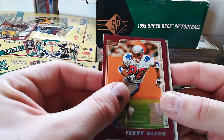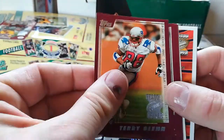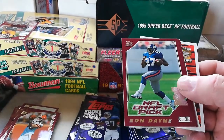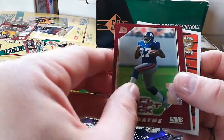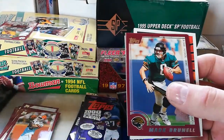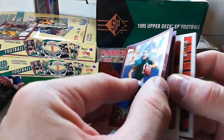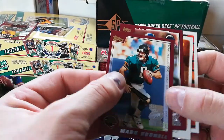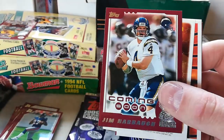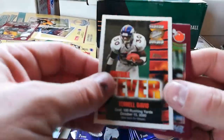So instead of doing a 2001 next weekend, I think I'm going to do a little bit of a surprise. Not sure yet. Just had an itch to do a box break of this particular item, and I'll probably do it next weekend. I'm not sure though. If not, I'll do the 2001, but I might do this instead. Be pretty cool.